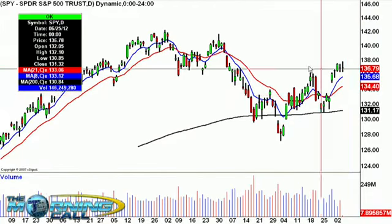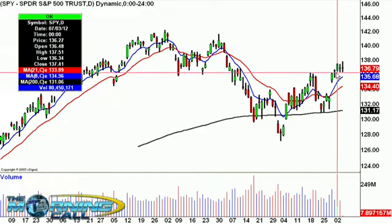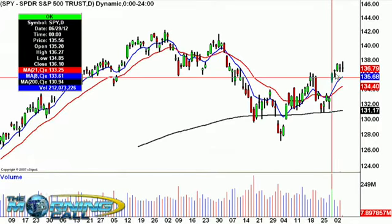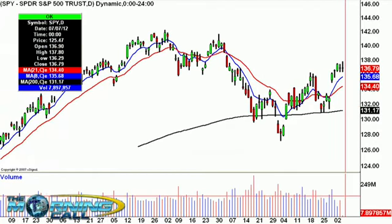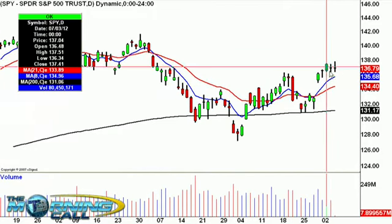So let's hop right into it. Let's take a look at the S&Ps here. We saw that big gap up early in the week, and we've basically slowly grinded higher since that large gap earlier in the month, kicking off the month here. And now we're sort of stalling out.